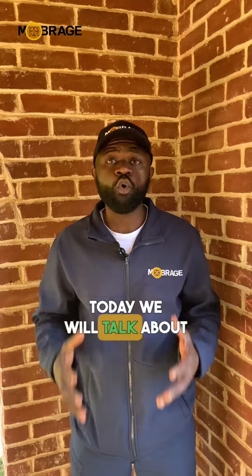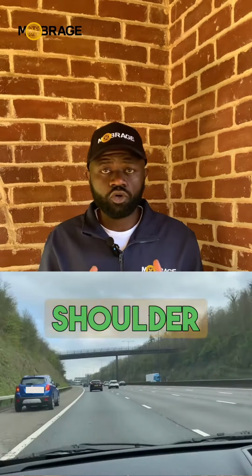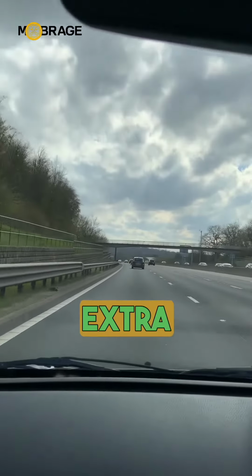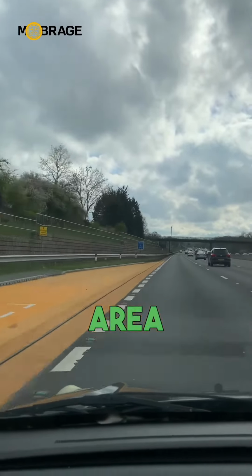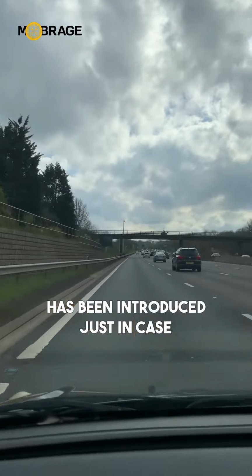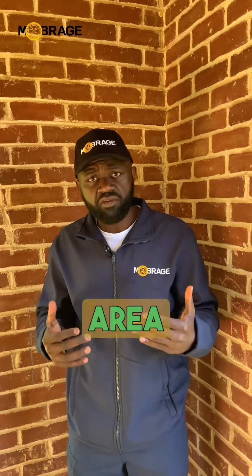Today, we will talk about emergency refuge areas. On smart motorways, the hard shoulder has been replaced with an extra running lane, and an emergency refuge area has been introduced just in case drivers can't make it to the nearest motorway service area or exit the motorway.